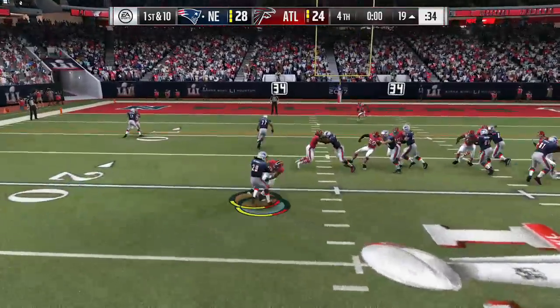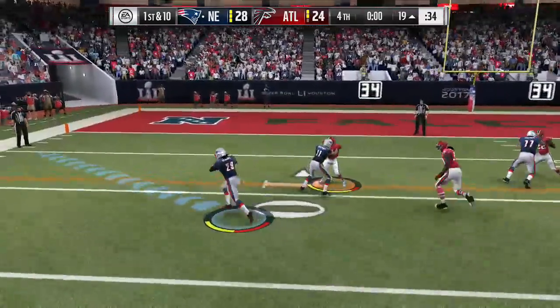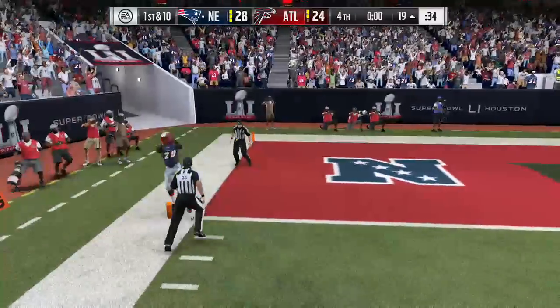Brady gives now to Blunt. He can't bring him down. The weight room does work. And he cuts it left, and now room to move. And he'll be out.